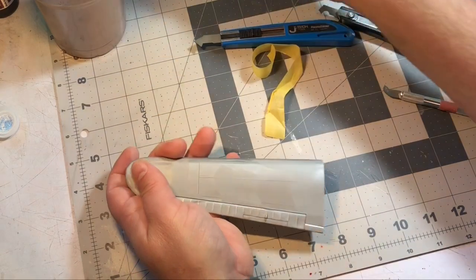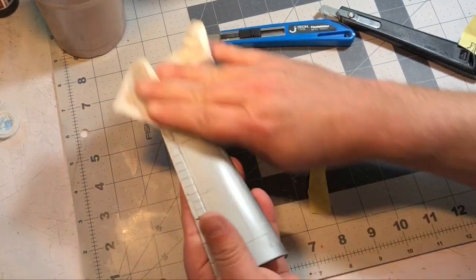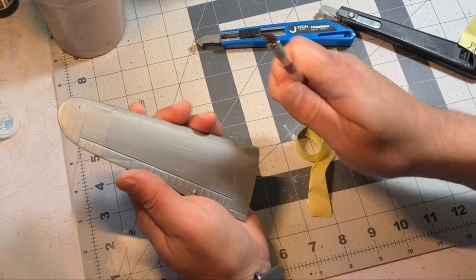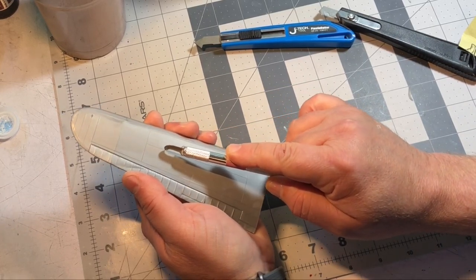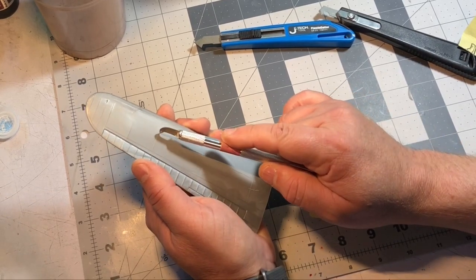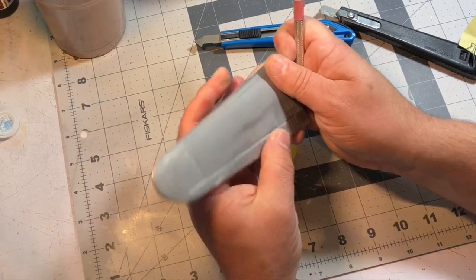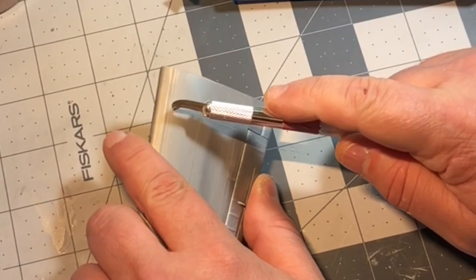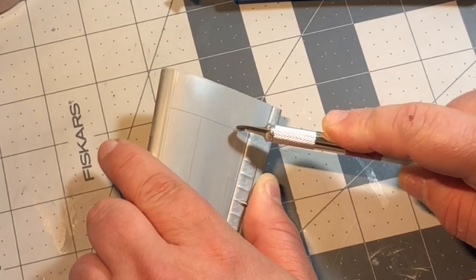Now I'm just going to take some isopropyl alcohol, kind of wipe away some of the dust, and then I can come back, if I want to, with my scribing tool and just play with it and deepen it just a little bit, connect some of those spots where they meet up with the other panel lines, and then get some of that sanding dust out of there.